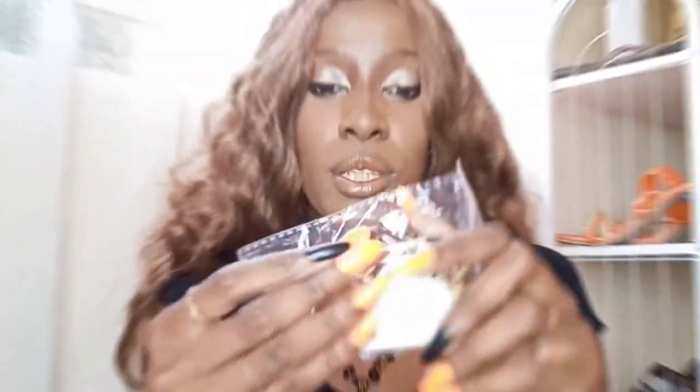So the package is not very big, and this seller I've also purchased from them. Of late, I've just been repurchasing from the same sellers because they did not disappoint me. As I said, I think I linked a video that I did with the seller who sold me these earrings. They are really good quality, guys. Not really good quality, but for the price, they're dope.